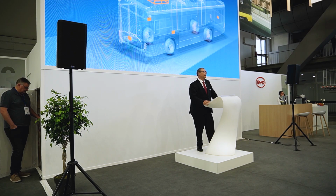And that means that the battery can be charged in just 1 hour. 600 kilometers, 1 hour charging. And that does not affect the battery life. That's important. So the bus is here, all the advantages are here, the catalogs are here, and we are here to answer your questions for that new vehicle.